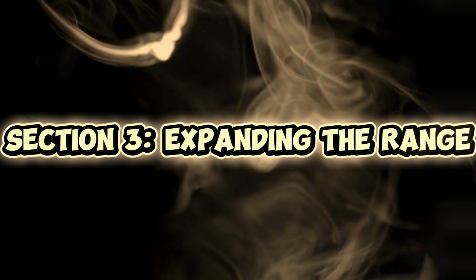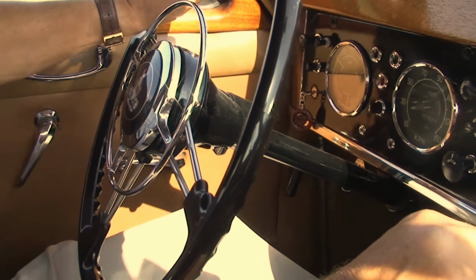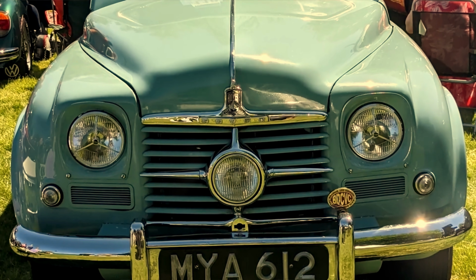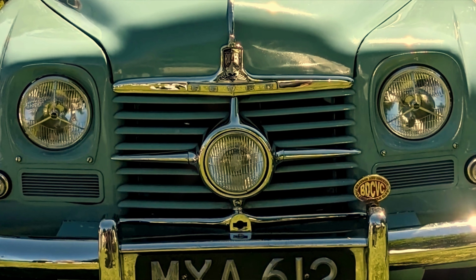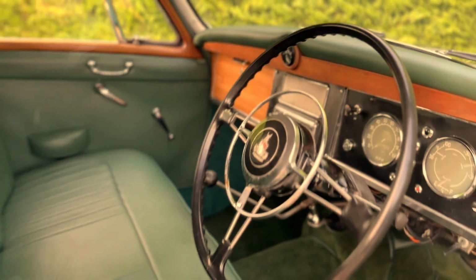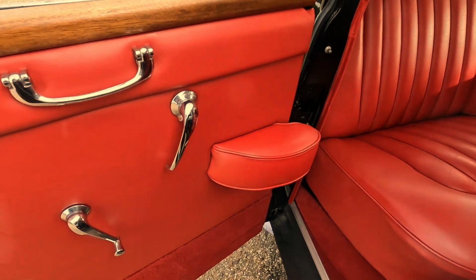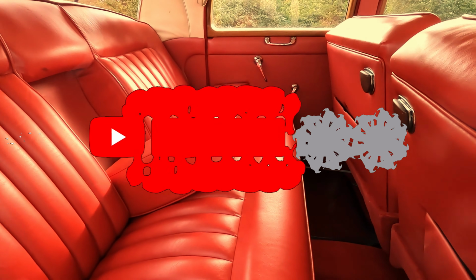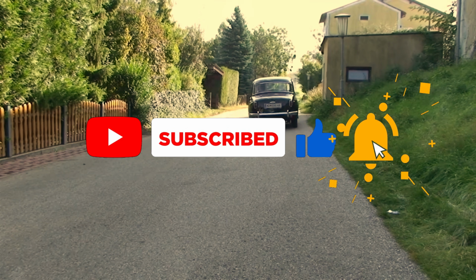Section 3. Expanding the range. In September 1953, Rover announced two new models, the budget-minded Rover 60 with a four-cylinder engine and the more powerful Rover 90 with a 2.6-litre six-cylinder. The Rover 60 used a 1,997 cubic centimetre four-cylinder, producing 60 brake horsepower. This Land Rover engine, modified for smoother road use, gave buyers Rover quality at a lower price. Rural doctors appreciated the lower running costs.